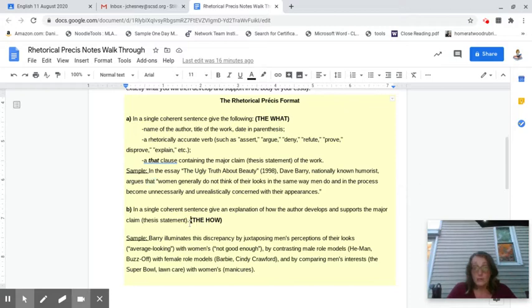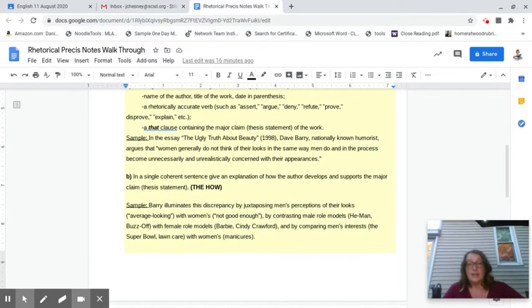Sentence 2 is the how. It is a sentence that gives an explanation of how the author supports his or her thesis. How does he or she support the claim? So we have his claim that women become unnecessarily concerned about appearances. Your sample: Barry illuminates this discrepancy by juxtaposing, there's his rhetorical device, he's using juxtaposition, men's perceptions of their looks as average looking with women's not good enough by contrasting male role models, He-Man and Buzz-Off, side note, I have no idea who Buzz-Off is, sorry, with female role models such as Barbie or Cindy Crawford, and by comparing men's interests, the Super Bowl and lawn care, with women's, manicures.